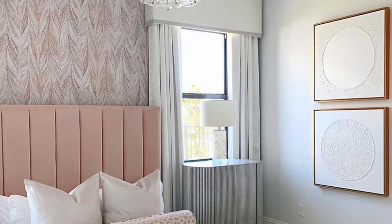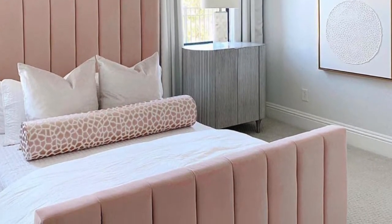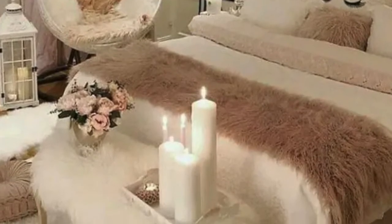If you want to see mine, I couldn't pick. I picked two, okay? So I picked this one, which was more of a feminine contemporary, and then I picked this one, which was just all the way feminine glam. I love both. I feel like both are kind of both ends of the spectrum here.